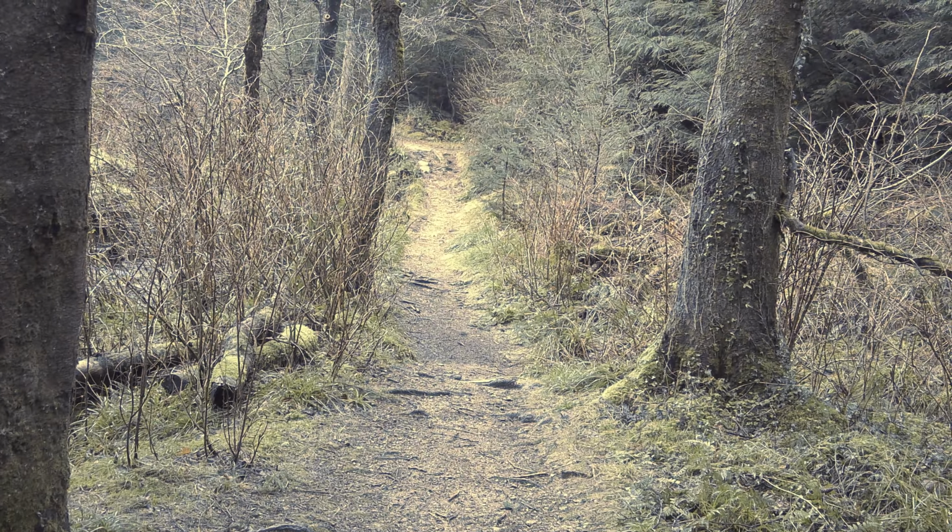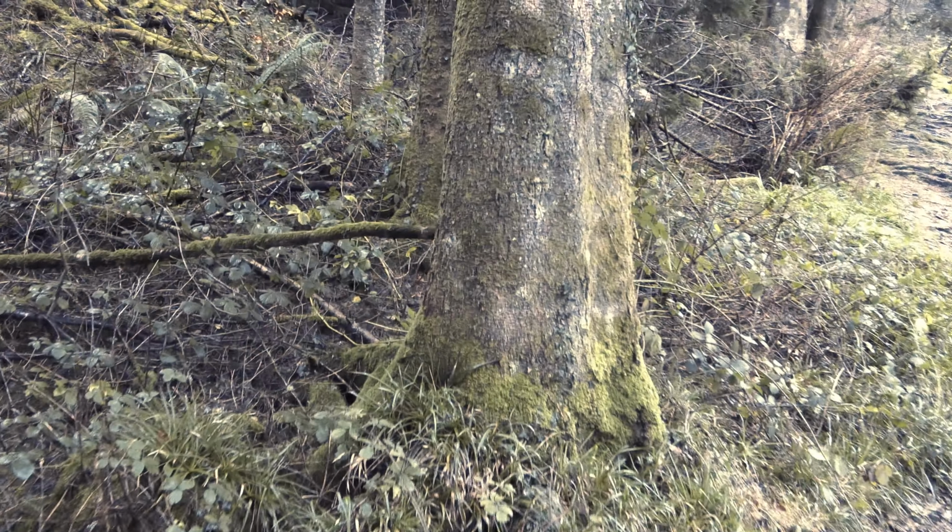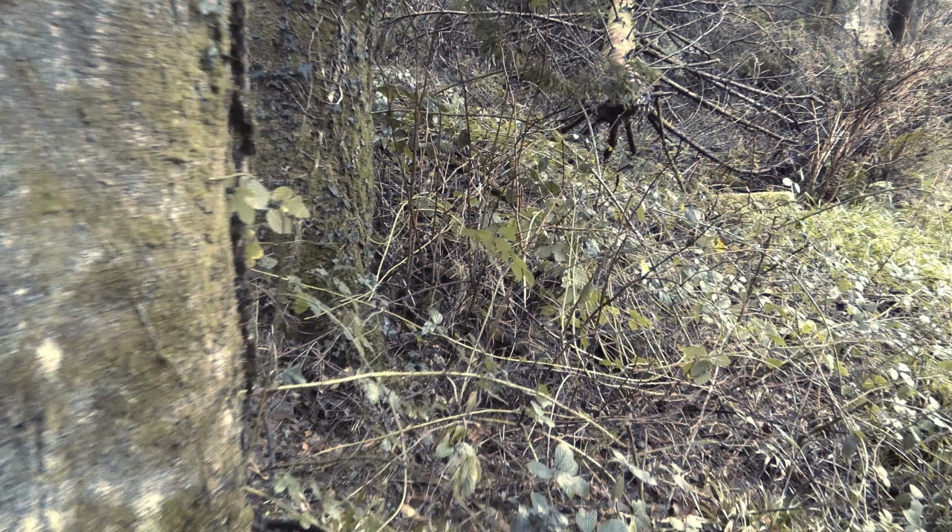Sorry folks, it may just be my eyes, but the camera looks like it's picking up only blue colours, which is a bit weird. It's Friday the 29th of December. Sorry. Tree roots. And we're still on Arran. We're due to leave tomorrow.